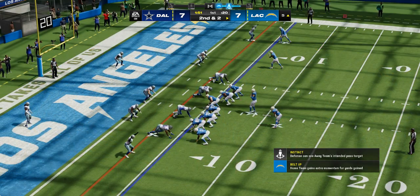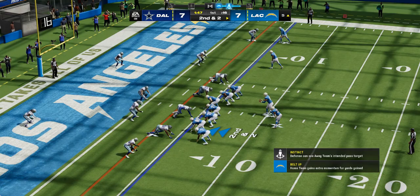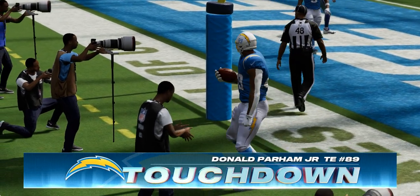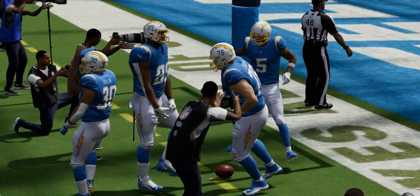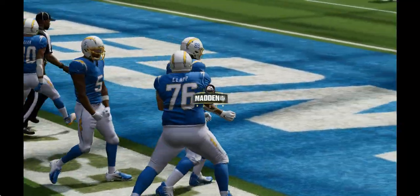From the 5, here's second and 2. Here's Herbert. And this is caught. He's got it. Touchdown, L.A. Donald Parham, a 5-yard touchdown. And the Chargers have taken the lead.